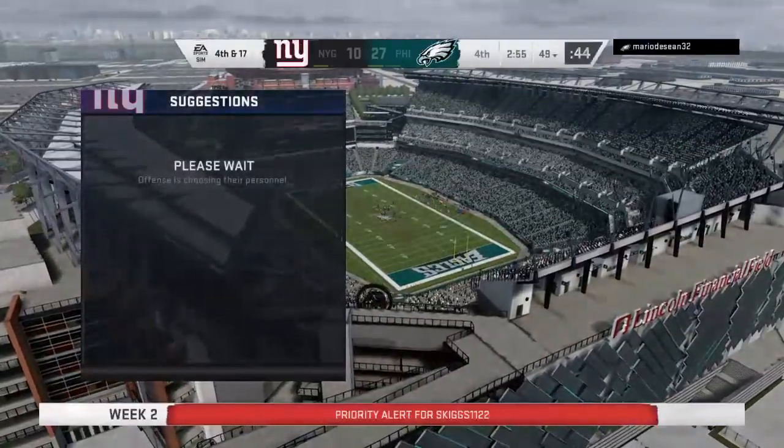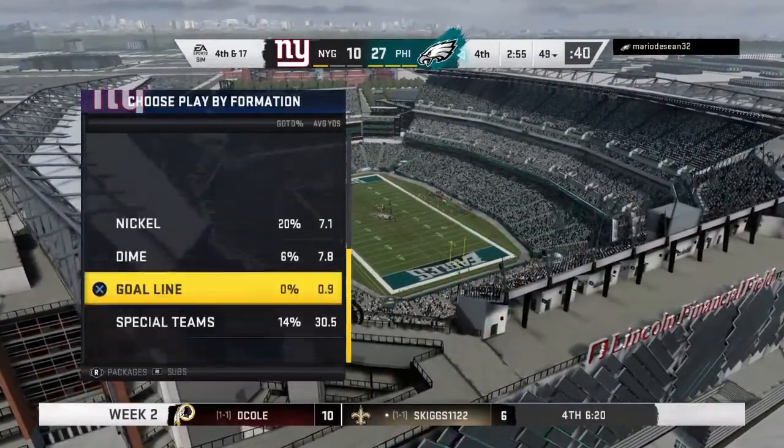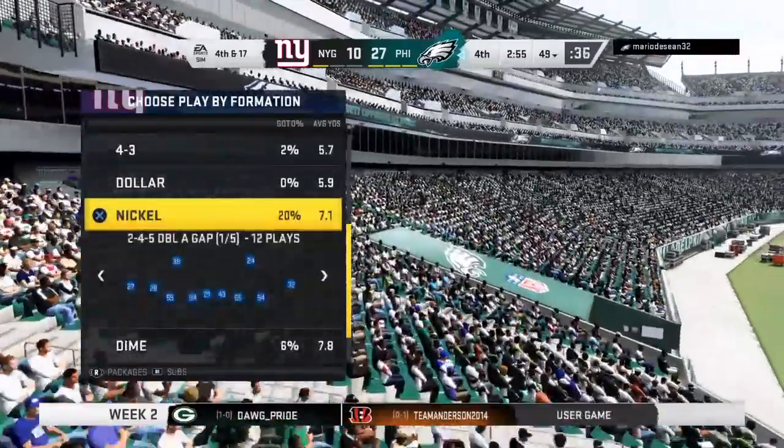Now the Giants will use the second of their three timeouts. That's going to be their second. They'll be left with one more plus the two-minute warning. And we'll be back.